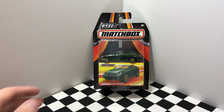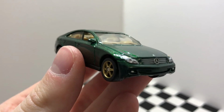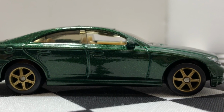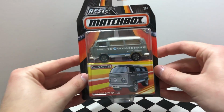Up next, we have the very cool green Mercedes-Benz CLS 500. Here we have the Volkswagen T2 Bus.